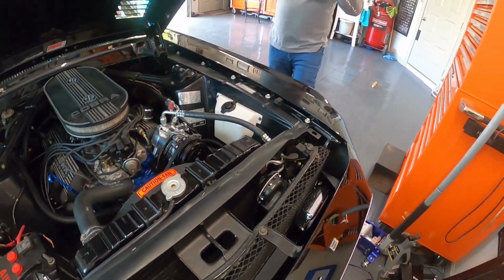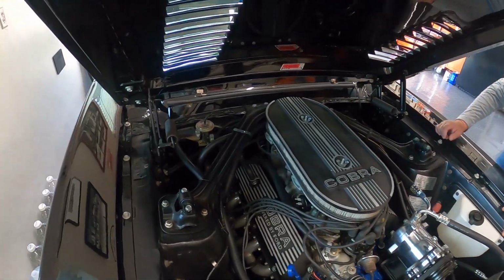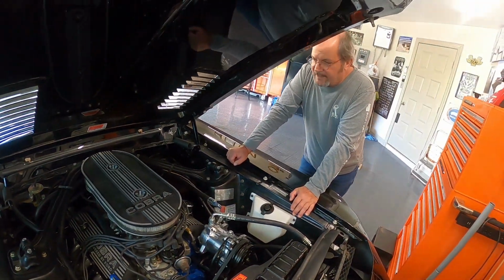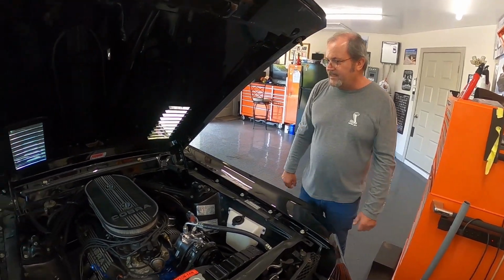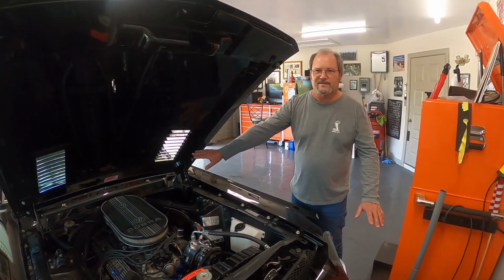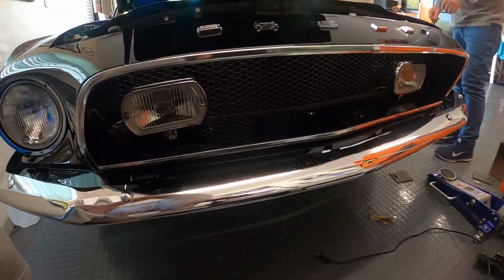Some things I just couldn't bear to do. The export brace, the bolts on the firewall. Most of them came without washers, and I couldn't do it. It even had the marks from the head of not having washers on it. But again, a Shelby aficionado would see that and go, oh, that's wrong. Well, I know. It's okay. Calm down, it's all right. The world's not going to end today.